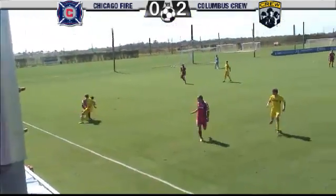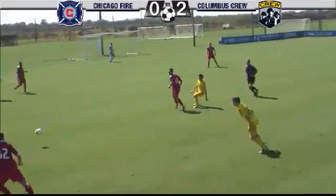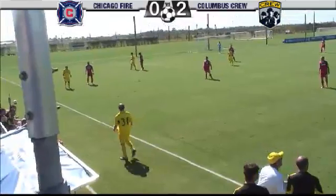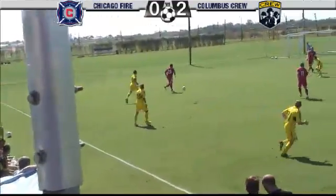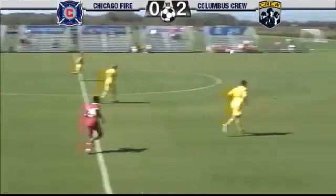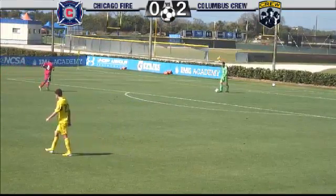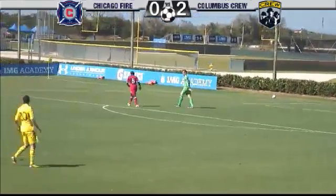Balchin, Anibaba. Spees. McKenzie looks for Palladini. Unable to connect with Balchin. Barzija giving some instruction to the Crew players. Uses Federico Higuain as a prop. Palladini does well. Looking for Oduro, plays it over the top. That's going to roll all the way back to Withrow. Withrow takes his time. Oduro kindly asks him to pick it up, and he's going to send it back into play.